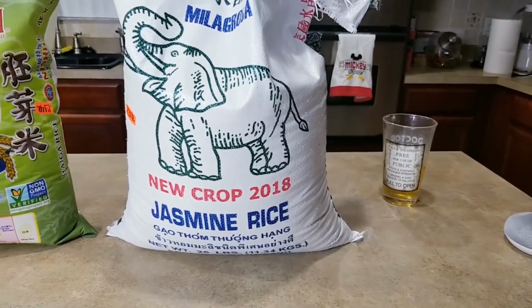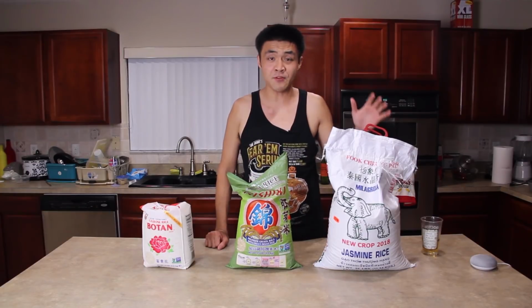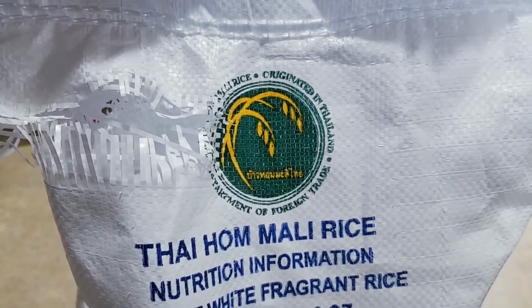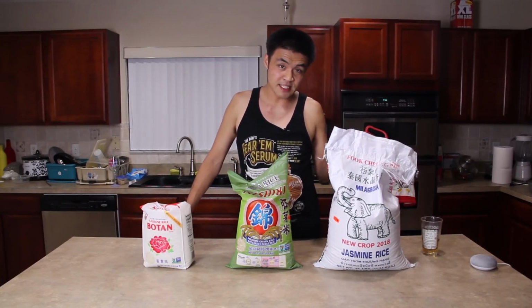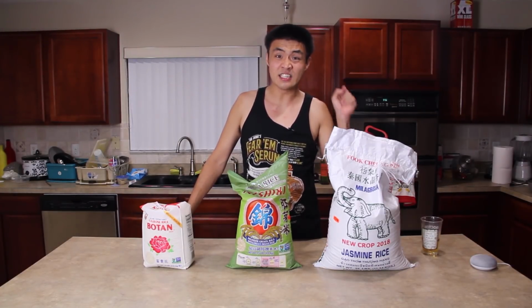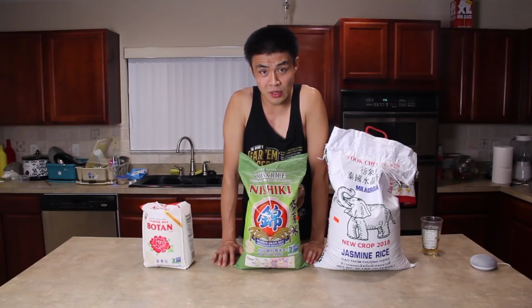Here I have jasmine rice, which is probably one of the most popular types of white rice in the Chinese culture. If you're going to get jasmine rice, make sure that you get one with this seal on it and the words Tai Hong Mali. I probably butchered the pronunciation of that. But that seal means that it's certified by the Department of Foreign Trade that it originates in Thailand and it is the real stuff. Brown rice, some people say that it causes cancer, but as the kids say, YOLO, right?